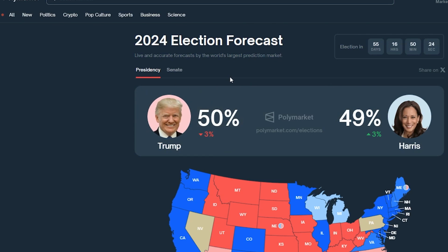And by the way, during this debate, there was no mention of crypto at all. But yes, of course, we want Donald Trump to win this election. And if he fulfills all of the promises for crypto that he has said that he is going to establish, then that is very bullish. That is why the market is reacting very strongly to when Donald Trump's odds are going down.